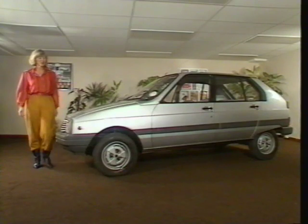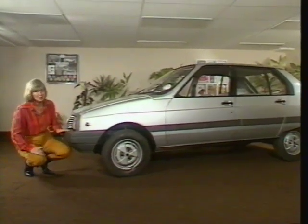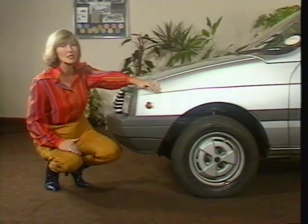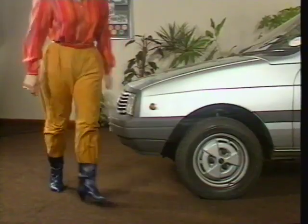Other sensible features are broadside mouldings and these thermoplastic bumpers that absorb those embarrassing little knocks that happen all too easily. In case of a worse impact, the front wings are bolted on to ease repair and reduce the bill.